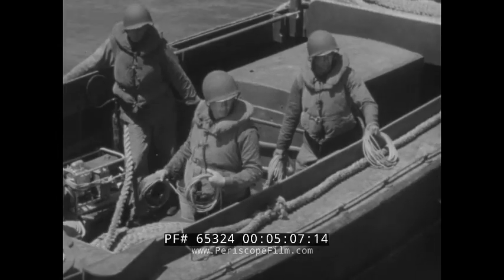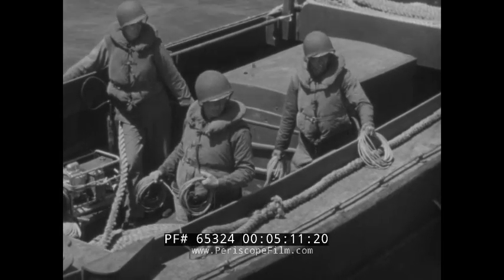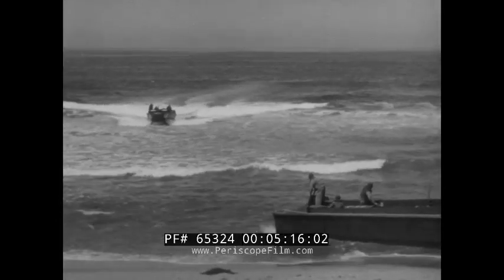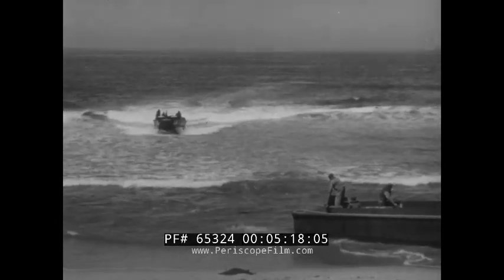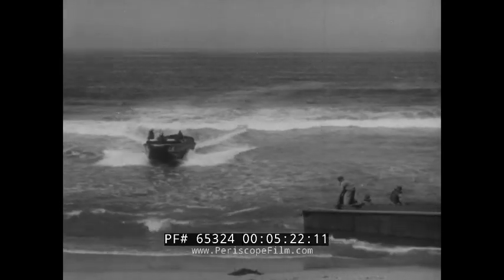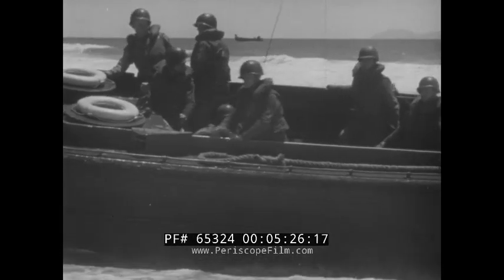The men stand by, ready to heave a line to the stranded boat. Notice the 2 lines are ready. If the first line misses, a second line is thrown immediately. The salvage boat comes in on the down current side of the LCVP. Then, if the coxswain loses control of his boat, the current will set him away from the stranded boat.